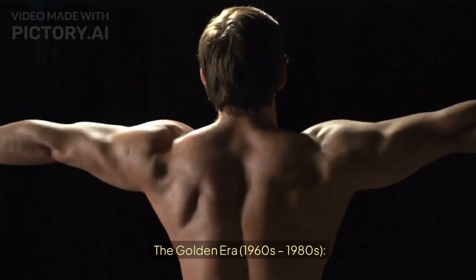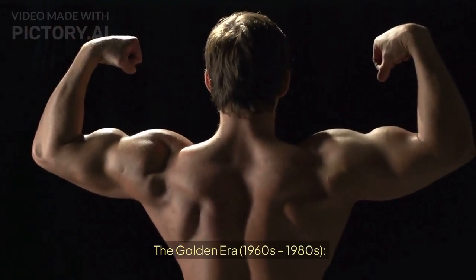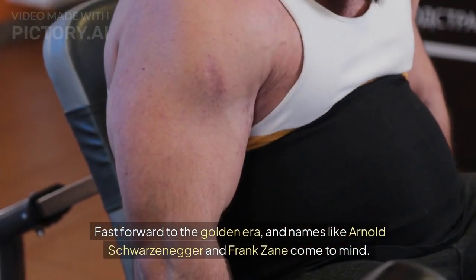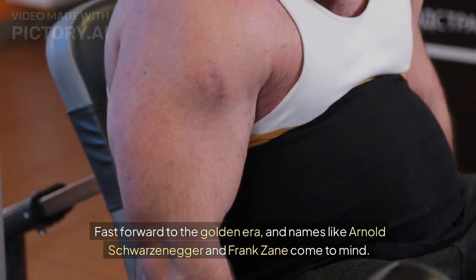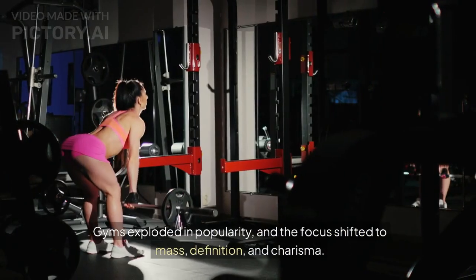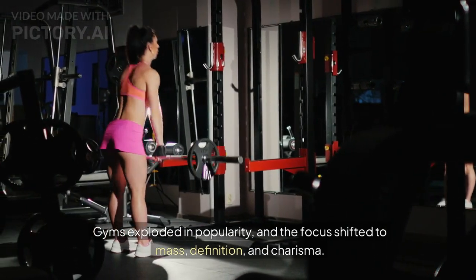The Golden Era, 1960s to 1980s. Fast forward to the Golden Era, and names like Arnold Schwarzenegger and Frank Zane come to mind. This period brought bodybuilding into mainstream culture, thanks to events like Mr. Olympia and movies like Pumping Iron. Gyms exploded in popularity, and the focus shifted to mass, definition, and charisma.